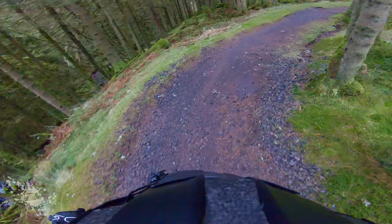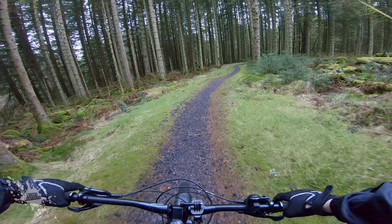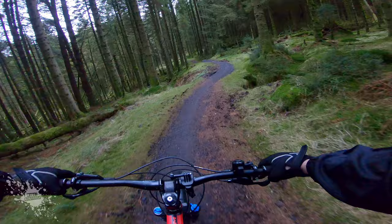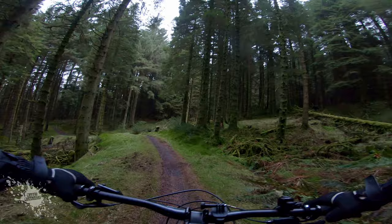Big drop there up to the left. That's better. Wasn't really going very fast for that first drop. Second sort of kicker jump thing was better. I'm looking faster for these. Really slow there.